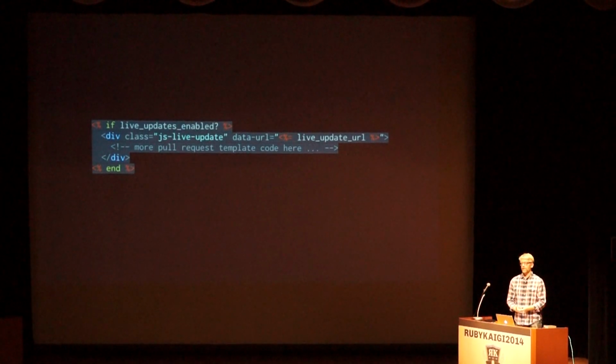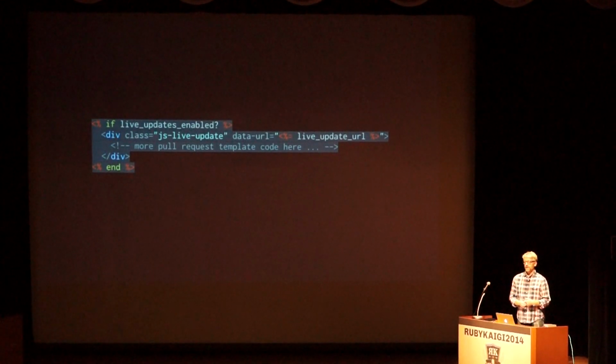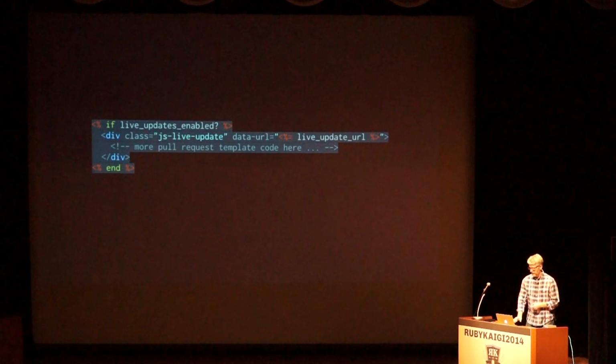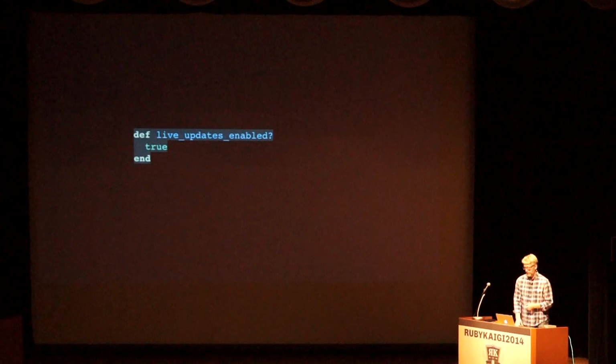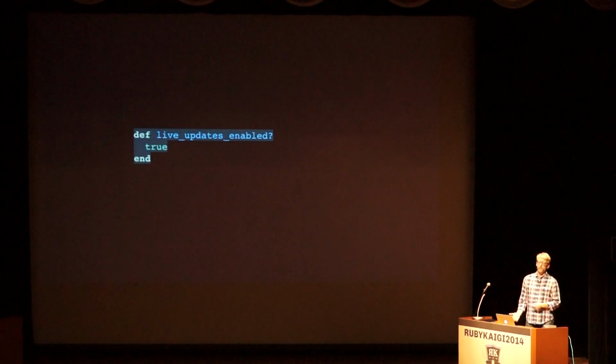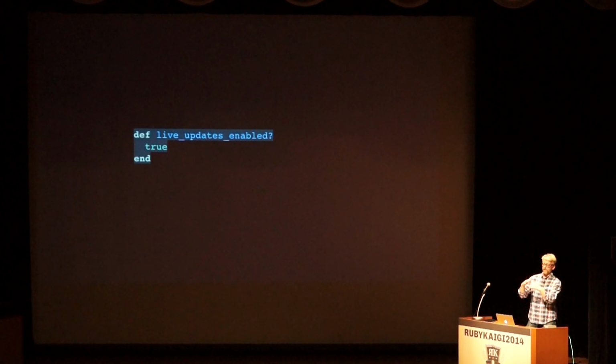I believe we have usually around 30 to 40 different feature flags in GitHub at any time in different states. And the really nice thing about it is when you go to ship a feature, you just flip the flag to true, and everything that was in the staff-only feature flag code paths now becomes general populace, shipped to everybody.